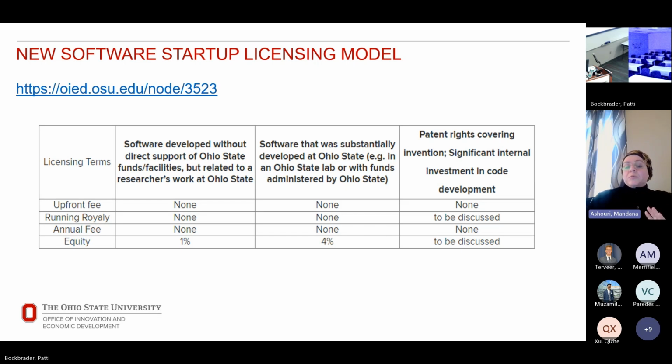These are the very experienced software startup models that we put together. And the third one is our normal or regular software startup, where you have a patent right, and so that covers inventions. Then that goes through our regular negotiation.